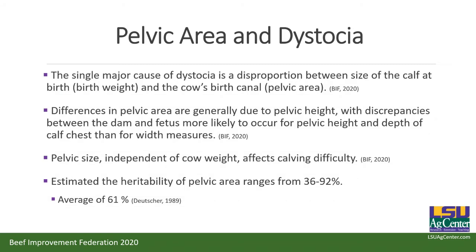And then realize that pelvic area is moderately to highly heritable. So that means that the moms are going to keep passing them down to their heifers. And so it is something that you can look at, something that you want to plug numbers into. When we start talking about that genetic data that you can keep on a commercial operation, you're keeping your own data so that you can go through and look at it from one generation to the next.